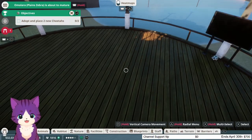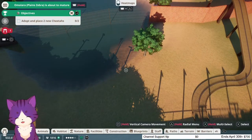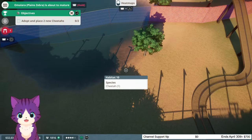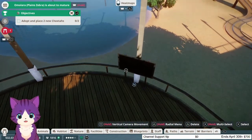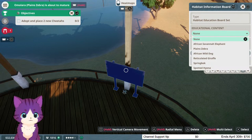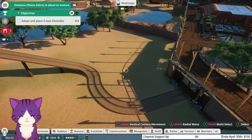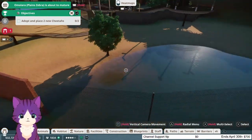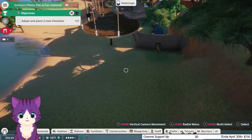Okay, so I can't assign that to the cheetahs yet until I put the cheetah in. So let's go ahead and go to animals, storage, and let's put a cheetah in here. Right, so I don't know if it'll let me now because I've still got it on pause, but we'll see. No, not yet. Hang on. Right, okay. So let's press play. Fast forward it. Wait for the cheetah. There we go.